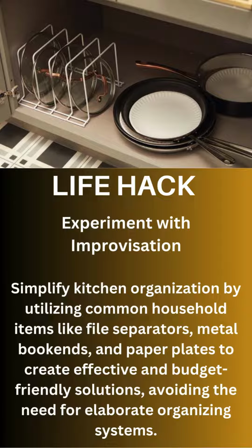Life hack, experiment with improvisation. Simplify kitchen organization by utilizing common household items like file separators, metal bookends, and paper plates to create effective and budget-friendly solutions, avoiding the need for elaborate organizing systems.